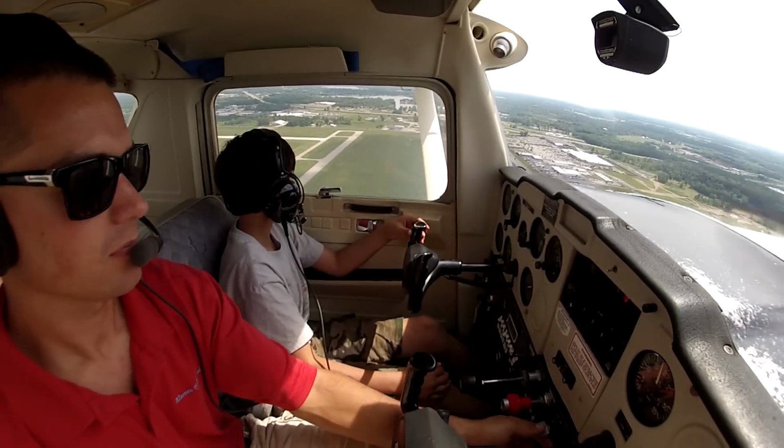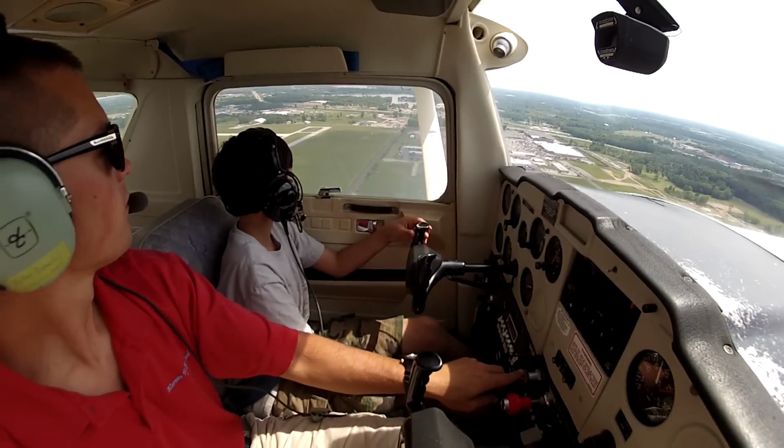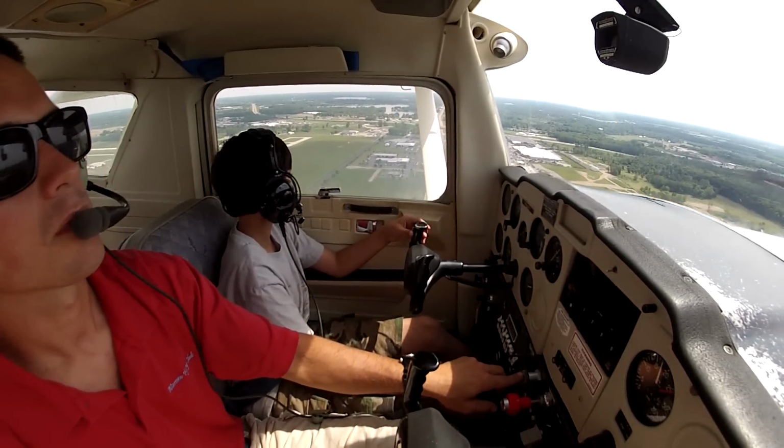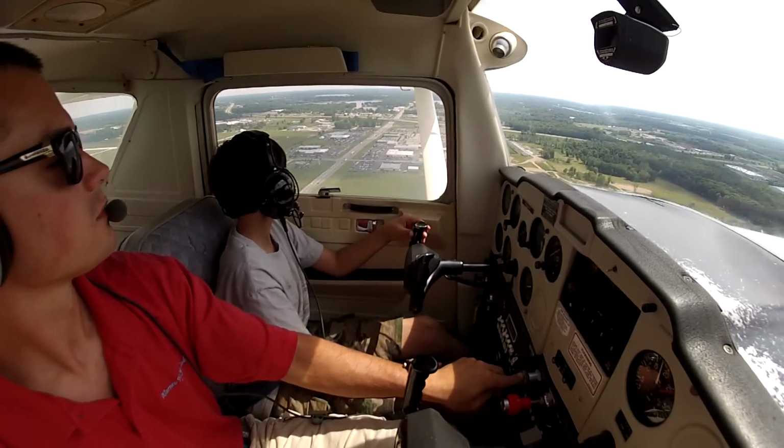Navy Regional 562 Charlie Bravo is on the practice ILS 25, currently 6 miles out. We'll be going low approach to enter left downwind for runway 7.